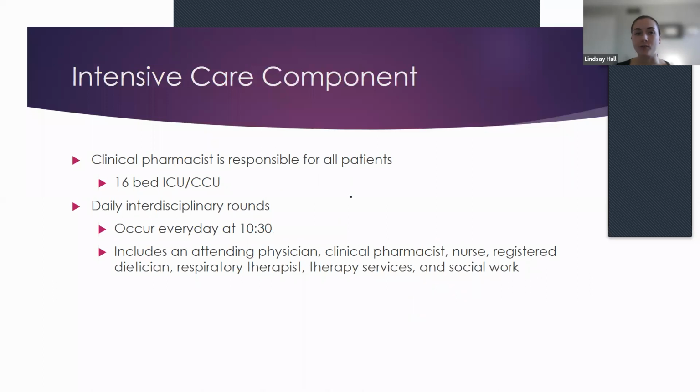So in the ICU, we have a 16-bed ICU and CCU. This is comprised of intensive care patients. We get cardiac patients. We have a very robust cath lab, so after they have a procedure, they will come to us. And then also surgical ICU patients. It's a little different. Most larger hospitals have specialized ICUs, but we get everything.